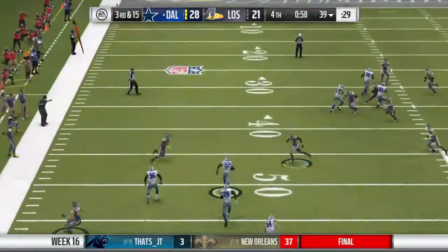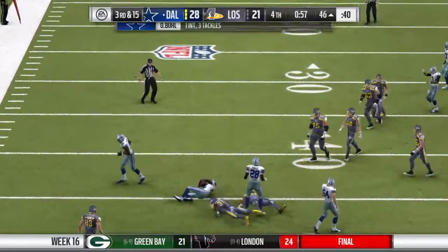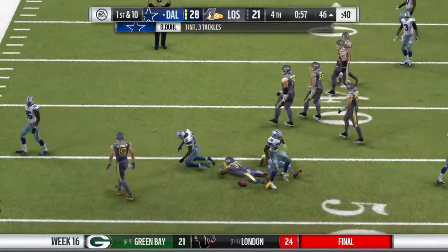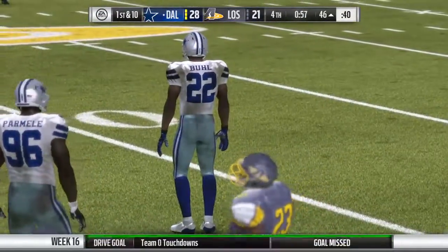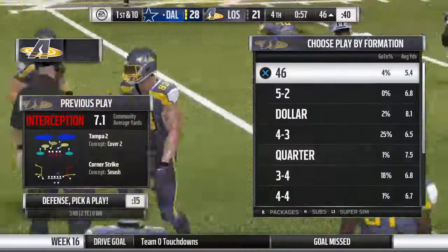And, oh, a crusher there as it's intercepted. A great read, and it's picked off. And the return across midfield and to the 46-yard line. Well, that's 3 picks he's now thrown in this game.